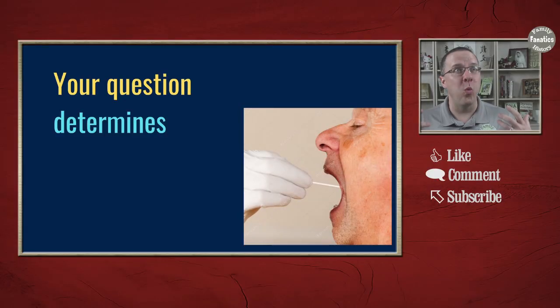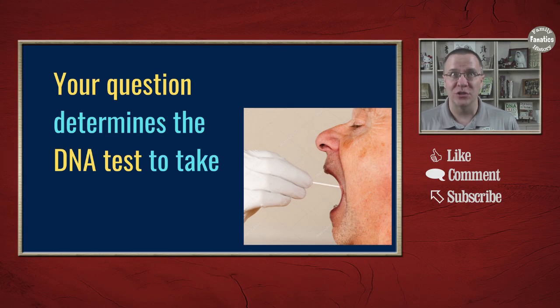You might have heard that there are lots of DNA tests, and you're wondering, which one should I be taking to find my relatives? Well, let me explain that to you. There are lots of DNA tests, but not all of them are created equal, and what you are trying to find out really will help determine what test you should take. Now, one thing that we need to separate out is that there's different companies that do certain tests, and then there's different kinds of tests.